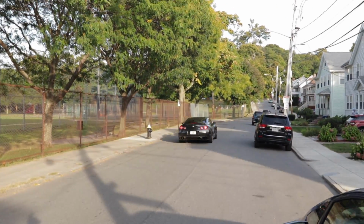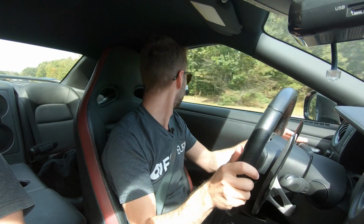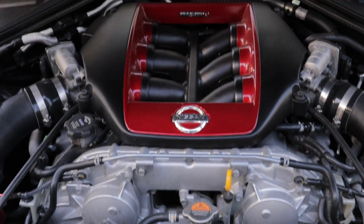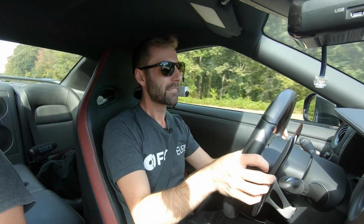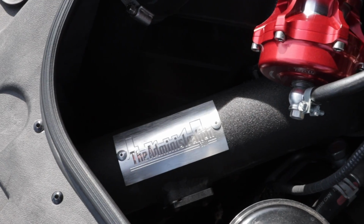Last time I drove it, it felt like it was kind of falling off after around 80 or 100 miles an hour. That's no longer the case. This tune and these bolt-ons have changed the car. And I know I'm making big flames out of the back too, so everyone behind me is just losing their shit.